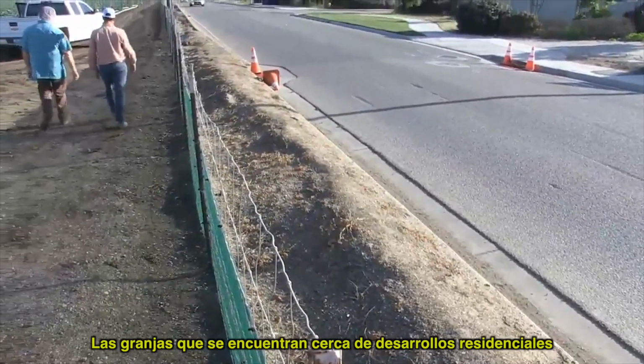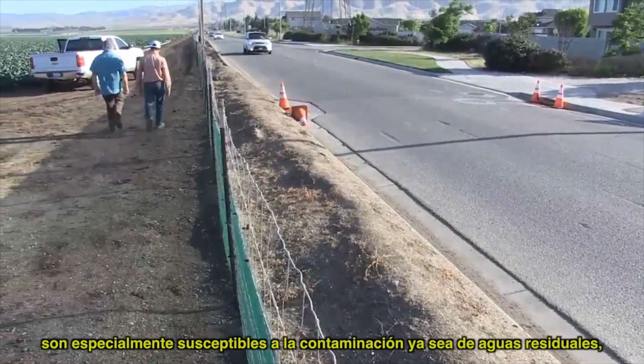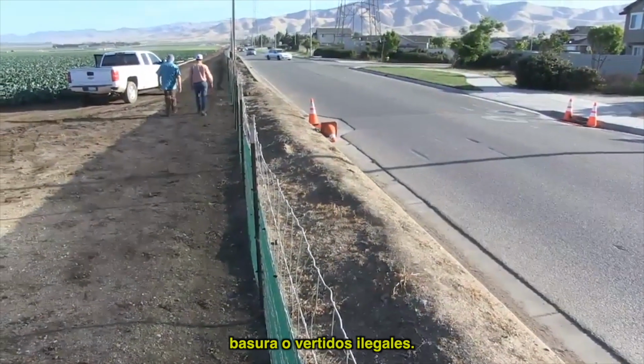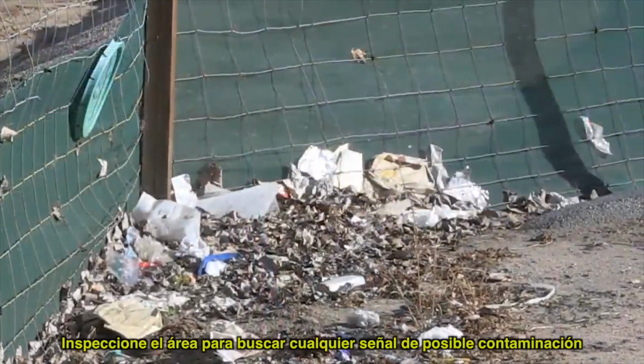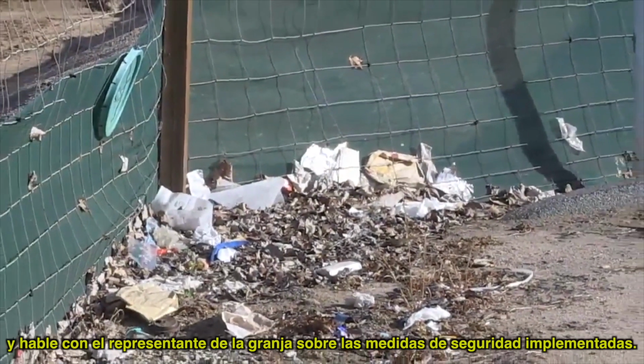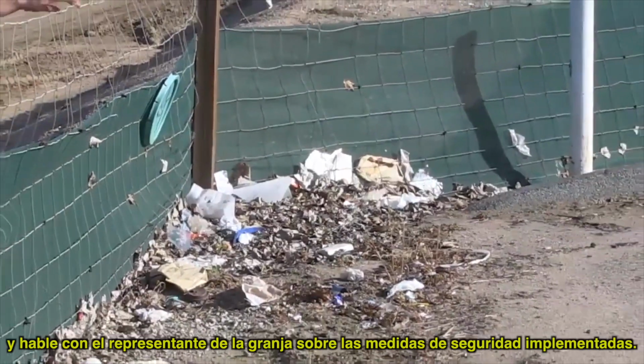Farms that are situated near residential developments are especially susceptible to contamination, whether from sewage, garbage, or illegal dumping. Inspect the area to look for any signs of possible contamination, and talk to the farm representative about the security measures in place.